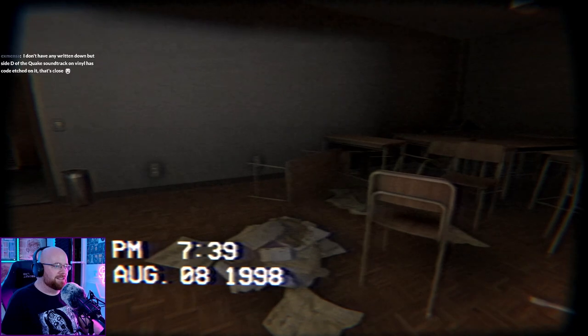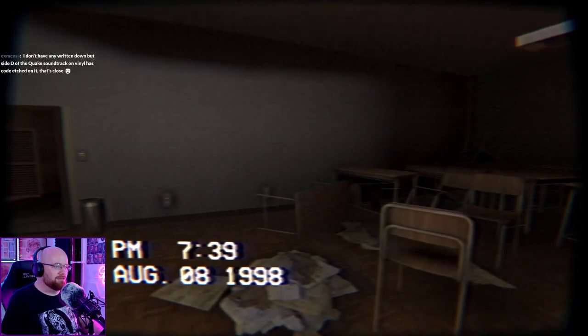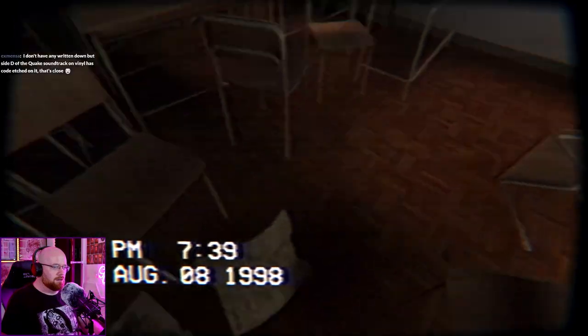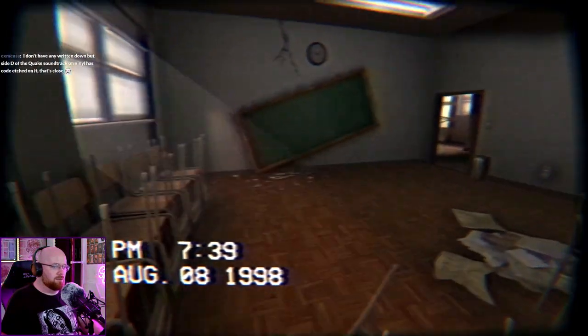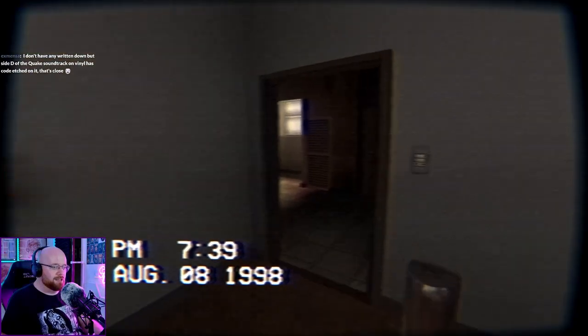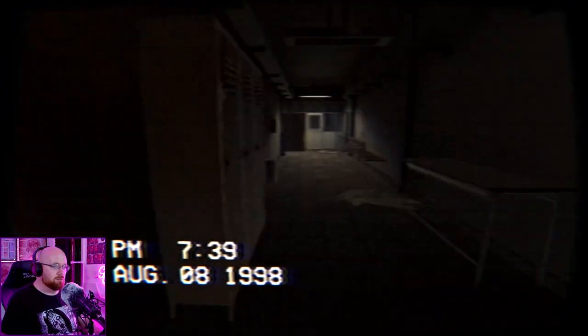Don't have any written down, but side D of a Quake soundtrack on vinyl has code etched on it. I'd actually kind of love that. I would honestly love that. Do you know what I got recently? This is a complete aside. The Suikoden soundtracks on vinyl. I forgot how much I adored those games. I'm going to play them at some point on stream for some event. I'm not sure what.